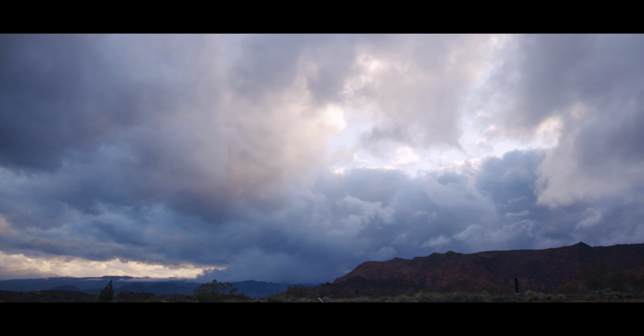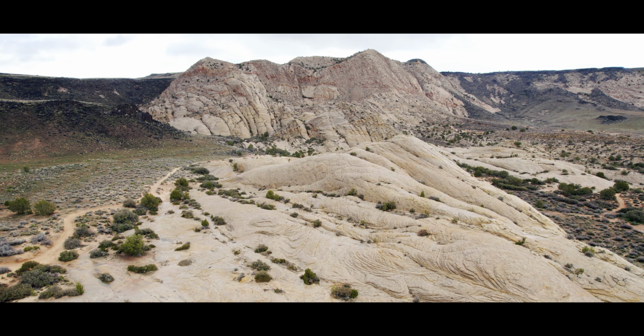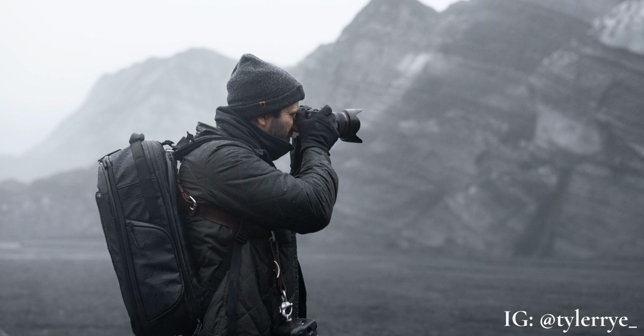I set out on an adventure to St. George, Utah, with my good friend Tyler Rye to test it out. Tyler is an adventure elopement photographer specializing in portraiture and also an avid Fuji enthusiast. I knew he would be the man to help me test this camera out.